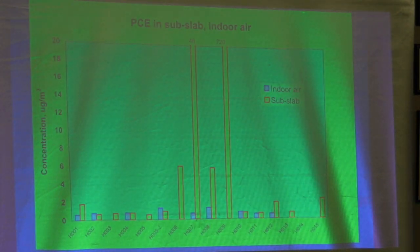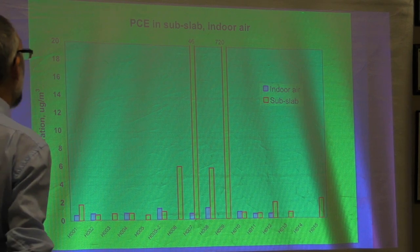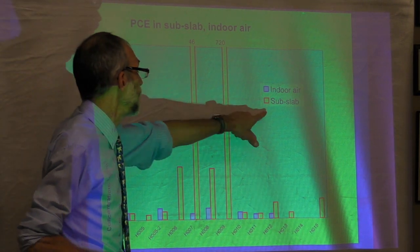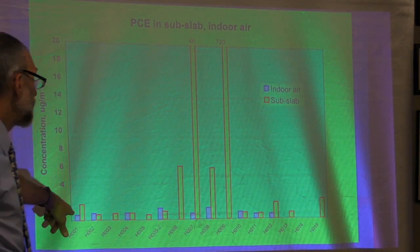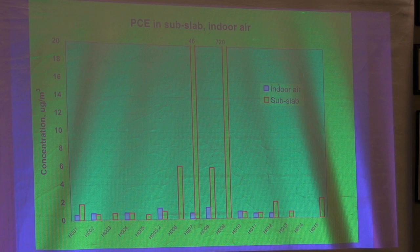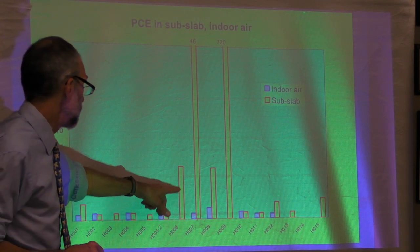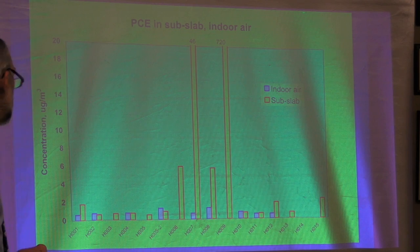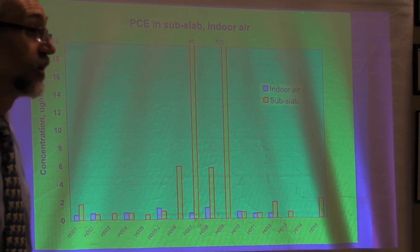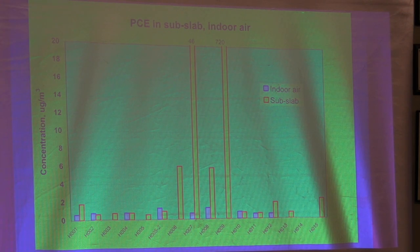Let's move on to PCE. PCE and TCE are both highly toxic substances, so this is a good reason to focus on these. All right, same comparison. We've got the purple indoor air. This is PCE, perchloroethylene, and here's the sub-slab. Indoor air is consistently under 2 micrograms. Notice we've got 4 places where the sub-slab is quite a bit higher, by a factor of six. And these two, really, really high. So there's an issue here with those two structures where perchloroethylene has accumulated under the building to high levels.